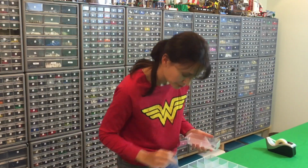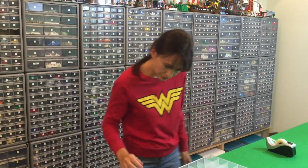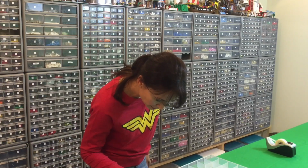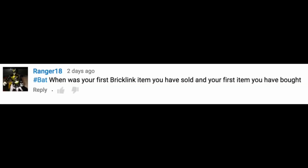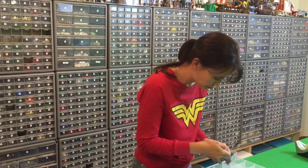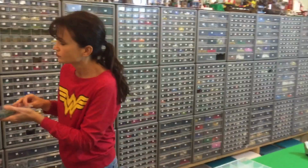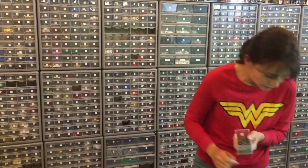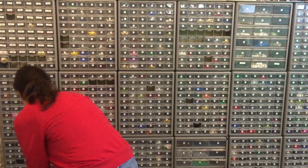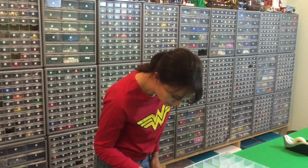But I'm going to answer a couple of questions. And the first one is from Ranger18. And I really can't find the answer to this question. But his question is, what was your first Bricklink item that you sold, and when was the first item that you bought? I really don't know the answer to either one of those questions, but I do know the first set that I parted out, which is the final duel that had the Stormtrooper, the Imperial Guard, and Luke Skywalker. I want to say that's set 7201. That was the first set that I parted out.